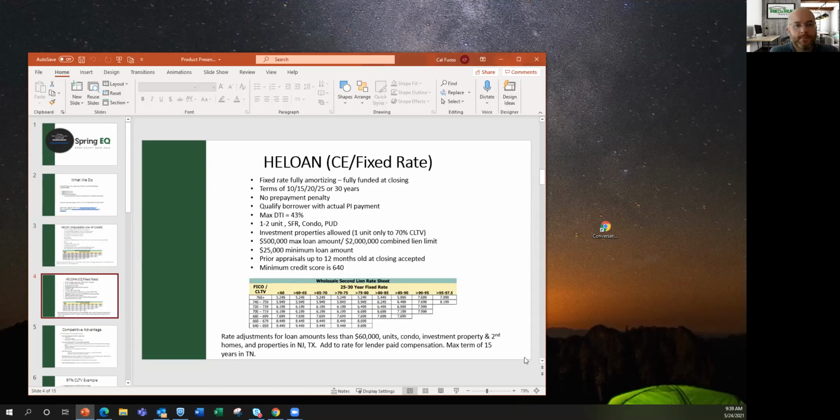There will be some rate adjustments based on line amounts or the loan amount. There will also be some adjustments for a couple states. And then if you do business in Tennessee on this product, the maximum term is 15 years.